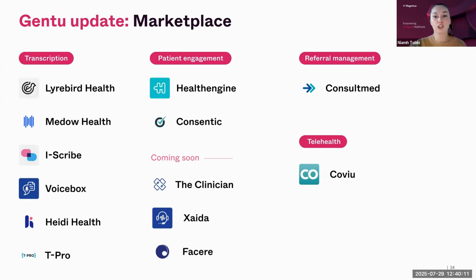Very recently, we launched a workflow with Consentic for patient registrations. This is available for new and existing patients in your practice, where you can send the patient an SMS and get them to update their patient demographics or sign their practice consent form online. That information is automatically updated into the patient file within Gentu, and a copy of that document is attached to the patient record for records purposes. Consentic also offer a digital procedural consent and patient education experience.